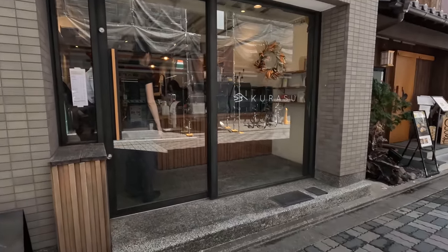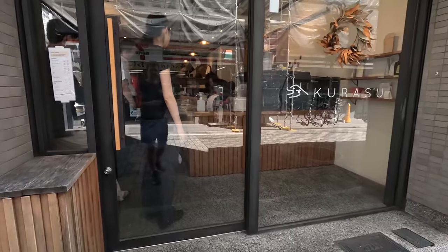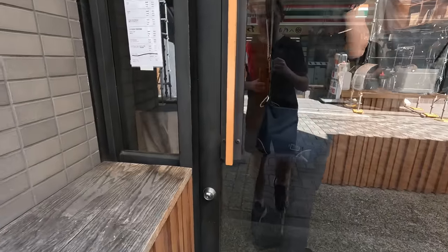All right, guys, good morning. So it is the next day here in Kyoto, and I really want to try a matcha in Kyoto. I've heard it's amazing. And I found this place called Kurasu. It looks to be very popular, so let's go ahead and go in here. All right, guys, so here it is. Here's the matcha latte. Looks really cool. Looks very good.